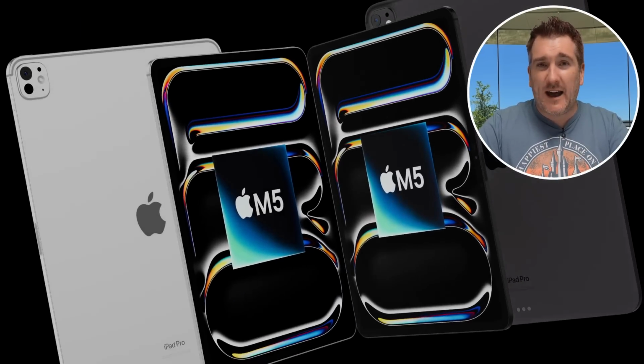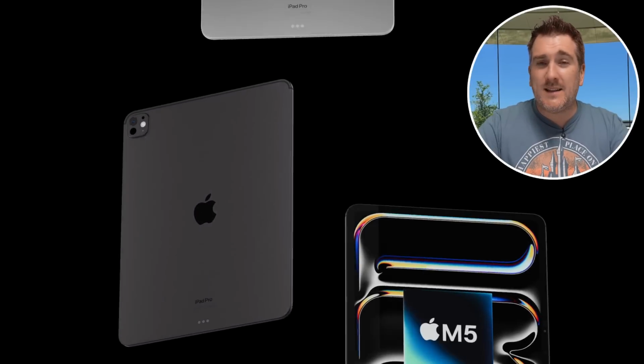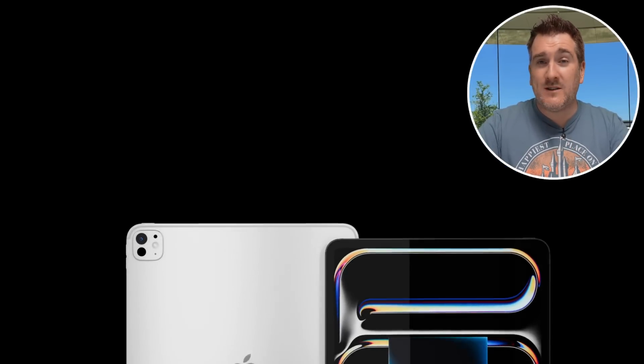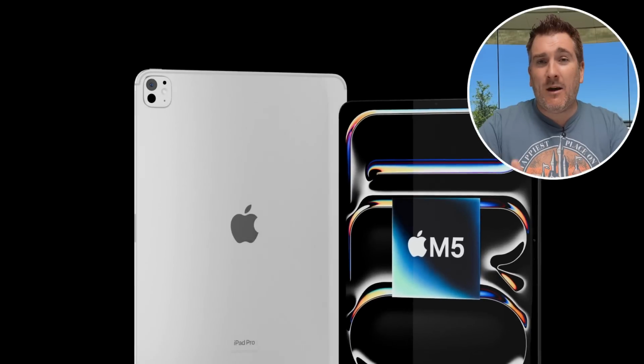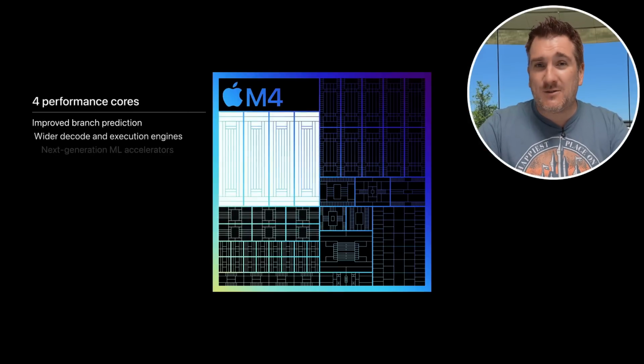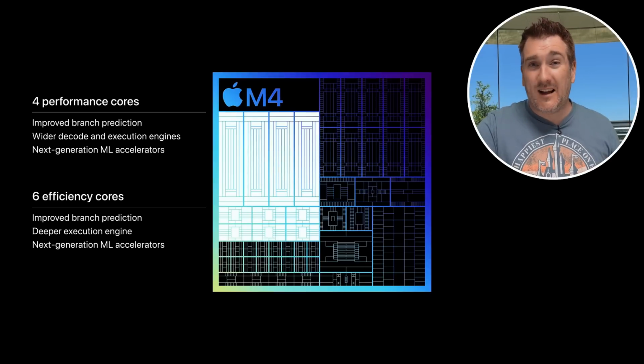So the M5 is going to be put inside of this iPad Pro, and more than likely this new M5 is probably going to have a few upgrades, a couple more cores in one area. Now that area is more likely going to be the GPU, because with the CPU, with the M4, well, it just got 2 additional cores last year, and this was the first time we actually got 2 additional cores in the CPU area.